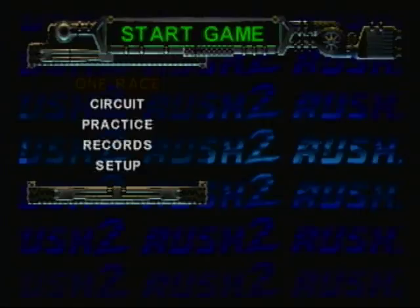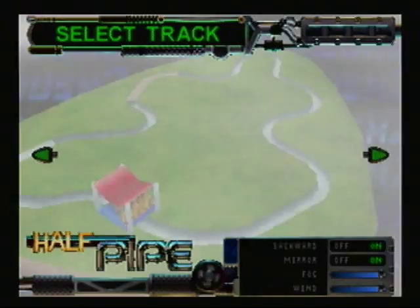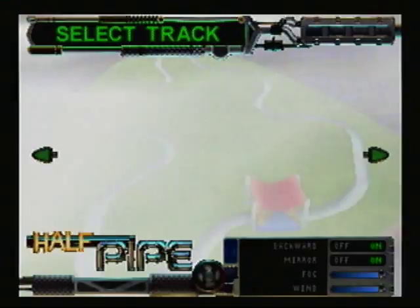Today's convo is going to be a little bit different from just a familiar element of the series. So, one race, follow my memory card here, and today, for the first time in pole position, we're going to be doing half pipe. It's just the first time it's been done.